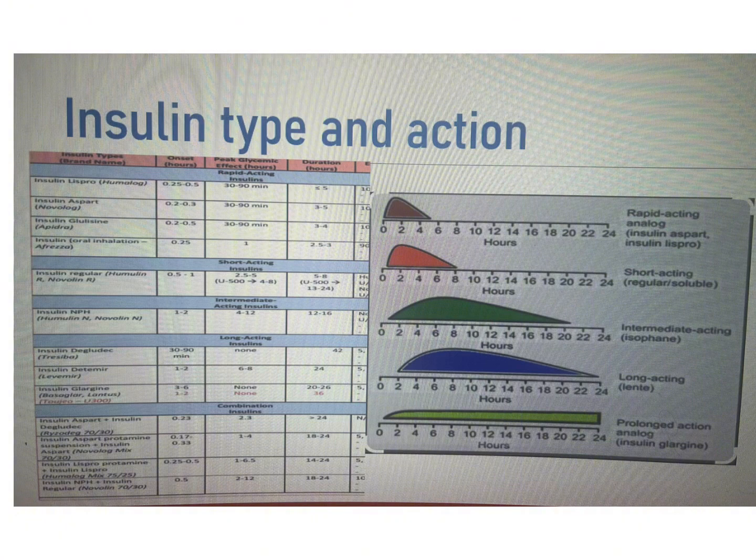Other examples are NPH plus R, which is Humulin 70/30 and Novolin 70/30. When you hear Humulin or Novolin, you know that is an intermediate-acting insulin combination. Then lispro protamine plus lispro, which is Humalog 75/25, Humalog 50/50. So when you hear Humalog or Novolog, you know that the rapid-acting is there. And then aspart protamine plus insulin aspart is Novolog Mix 70/30.